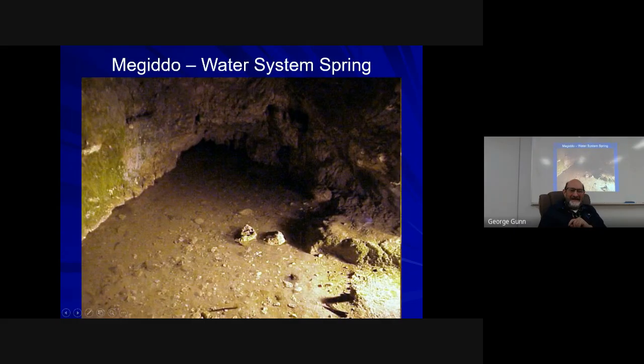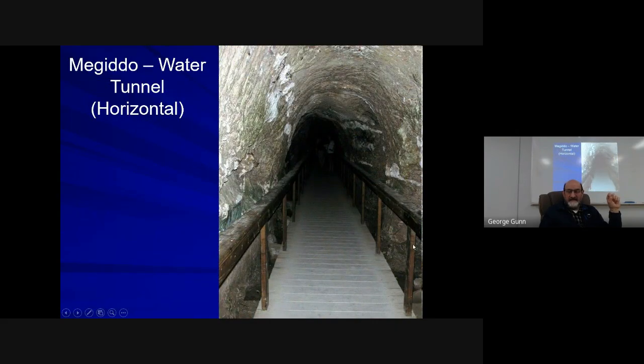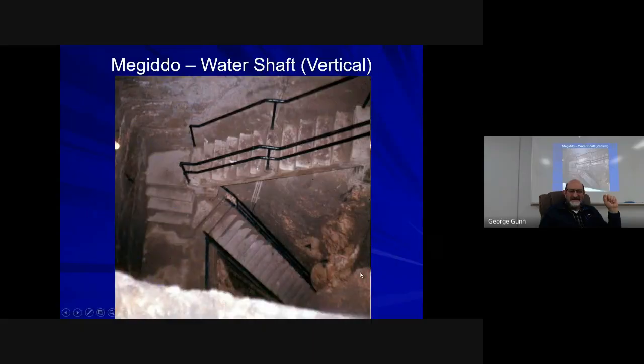Okay, so we talked about that long tunnel. Here's the spring outside the city, and there's a little bit of water in it in this picture. Sometimes it's got more, but this could bring water. You could go down to the spring through this tunnel, be protected from any enemies, and safely carry your water back home. Here's a picture of the tunnel. Now, this walkway, of course, wasn't in biblical times, but that's there for our sakes today. And we can walk through this tunnel all the way down to the water source.